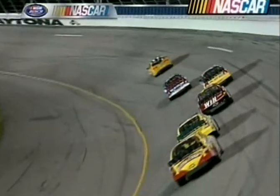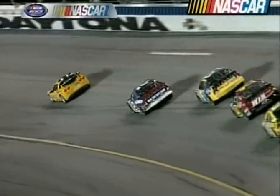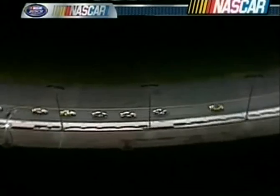And you know what it means now? They'll come again, get tires, fuel, and come charging through the field. Exactly. We got something to watch. Yes, we do.